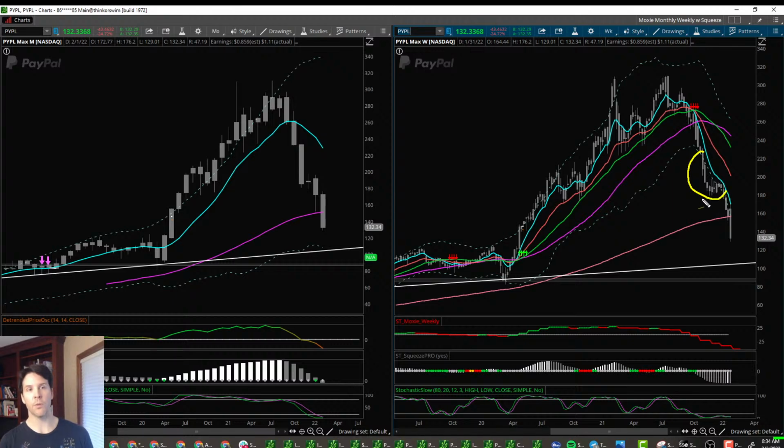You can see it got really oversold because it got outside of that third ATR. But a little bit of flagging, and it keeps going down. Doesn't even care about the weekly 200, doesn't even care about the monthly 50, all right? So it's possible. Just because something is so oversold does not mean it's necessarily going to bounce.